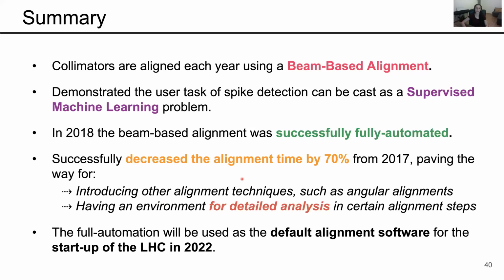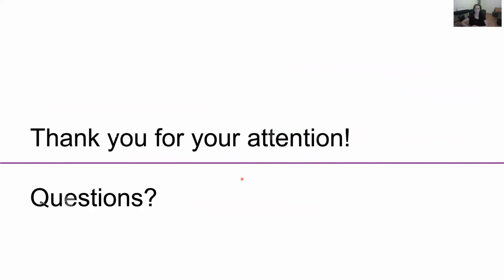Finally, this fully automatic alignment will be used as the default alignment software for the startup of the LHC in 2022. Thank you for your attention.